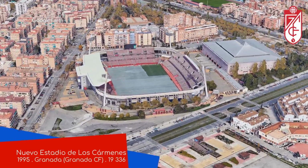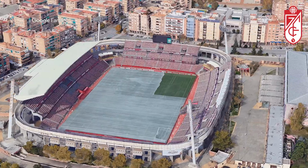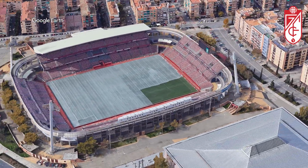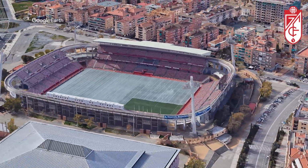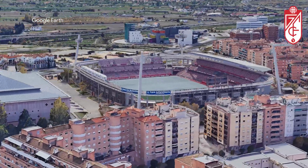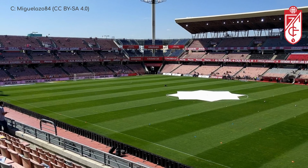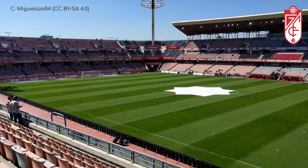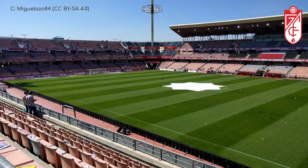Estadio Nuevo Los Cármenes. This too is a pretty unique design. You might not see it straight away, but if you look closely, the corners have been left empty, so you can see outside the stadium. Okay, that's not that unusual, but these sections can actually be filled with temporary seating, which is a really cool feature. I'm not sure why they didn't just build the seats there in the first place, but still. Other than that, it's a fairly typical Spanish football stadium.